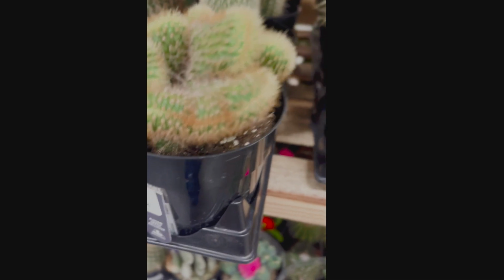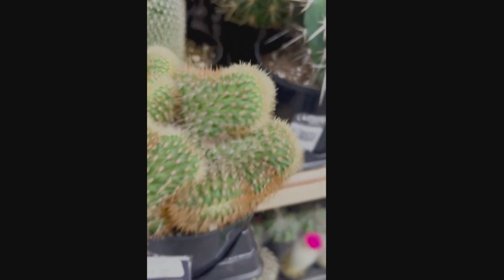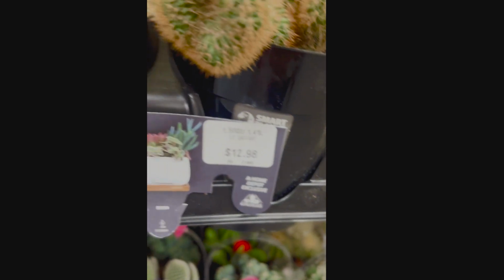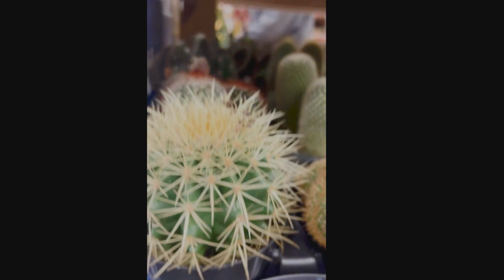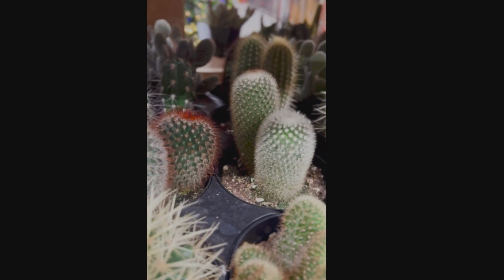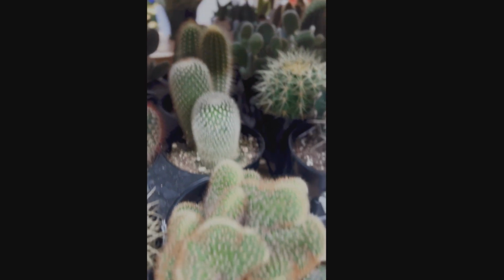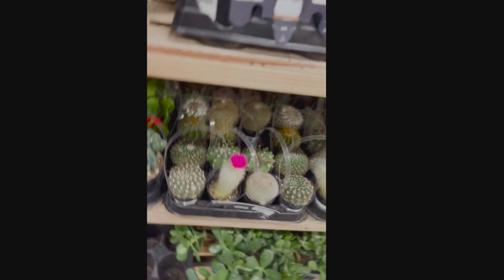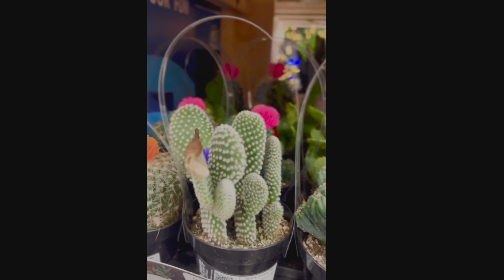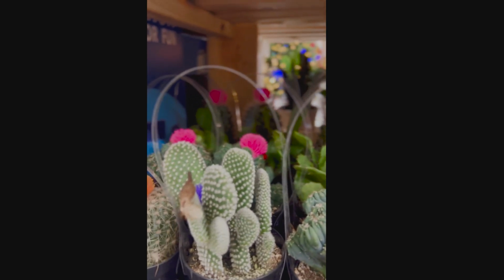Look at it. I didn't purchase that one. I should have gone back and gotten it. If it's still there when I go back, I'll buy it. Let's see. Keep you posted. But I do want an astrophytum, and if I ever see one here, I will be purchasing it.